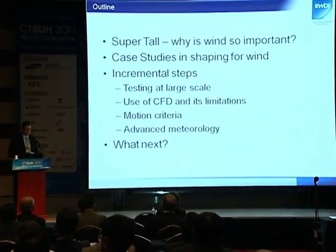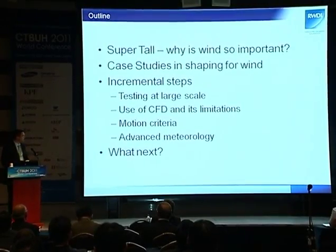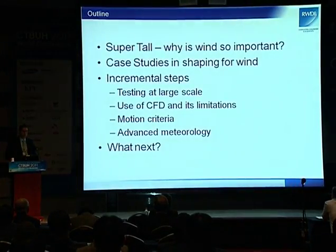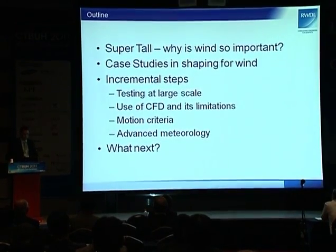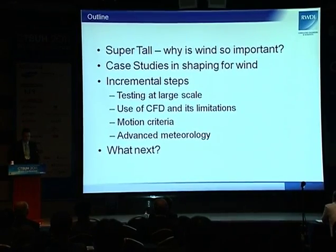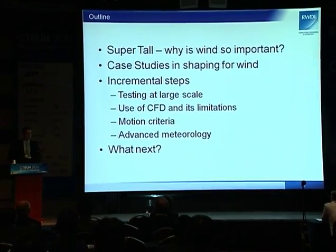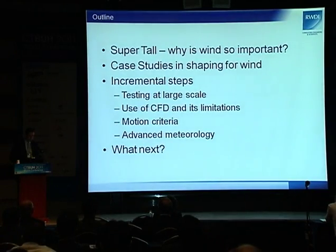And then go through a number of projects where we've developed what I call incremental steps. We've been involved with testing at relatively large wind tunnel scales at a facility in Canada at the NRC in Ottawa. We've started to employ computational fluid dynamics, not only as a design tool, but also to look at the limitations of the tool. And Ahmed Abdelrazak mentioned some of those things this morning as well.